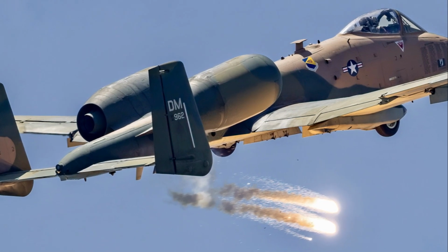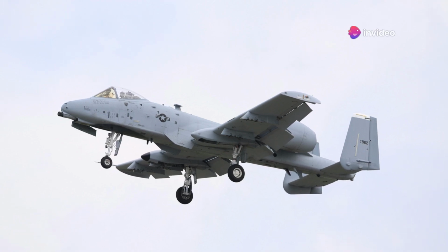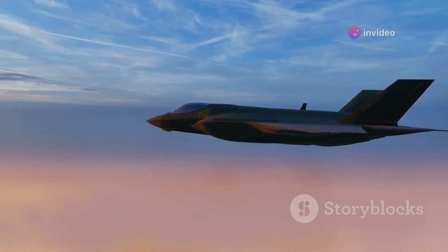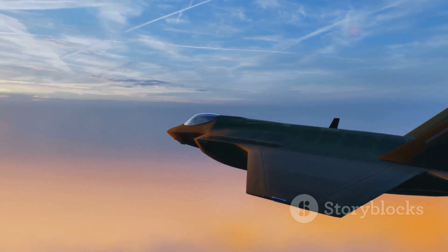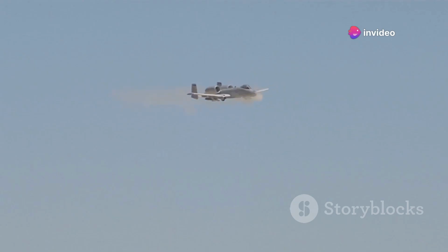Sometimes it's more fun to let the myth live on, adding a bit of mystery and excitement to the world of aviation. The legend of the A-10 stalling due to its own gun is one of those tales that will likely continue to be told for years to come, a testament to the power of storytelling and the allure of the extraordinary.